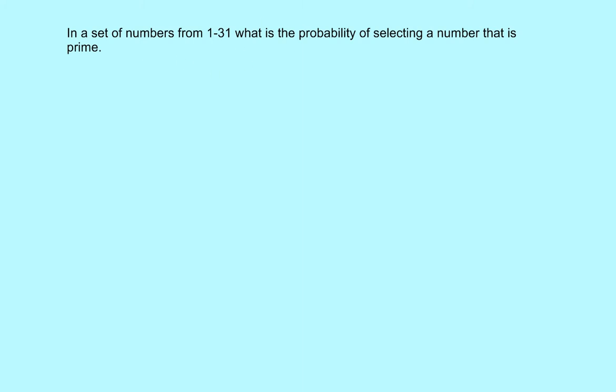I did want to look at this one that I vaguely remember seeing and thinking it might have given some people trouble. I don't know if this was the exact range of numbers, 1 through 31, but it was. Oh, interesting. All my colors are off. But it was a set of numbers and talking about probability of getting one that's prime.